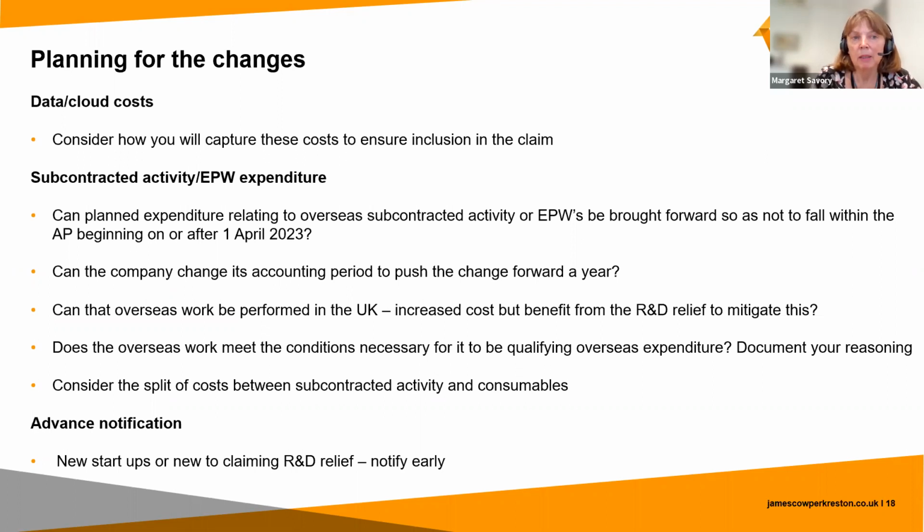So a couple of practical tips. Firstly, am I capturing all this data? Make sure it's clearly easily identified in your nominal ledger. But then think about maybe your year ends or delaying expenditure. So if you know there's a big project or something going on, delay it and make sure it's in the year end when the new rules do apply. Currently at the moment, we know it's coming, but if we're dealing with a claim for current periods, we can still only claim for software licenses.